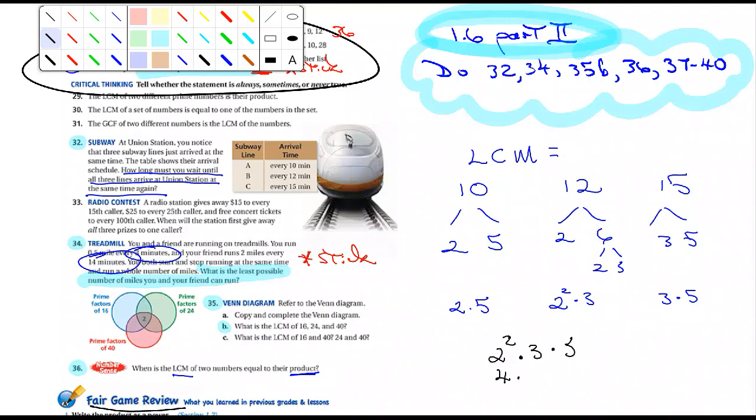So what's 2 squared equal? That's 4 times 3 times 5 equals, what's 4 times 3? That's 12. What's 12 times 5? 60. So the least common multiple, this is number 32 I'm talking about here, is 60. In other words, that's the lowest number that 10, 12, and 15 will all go into evenly. So the answer to number 32 is 60.